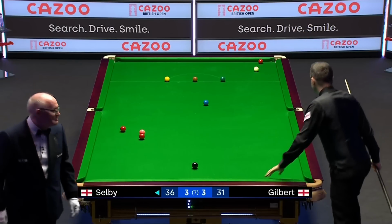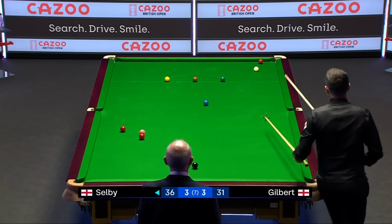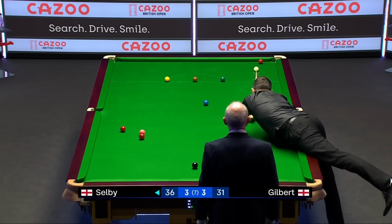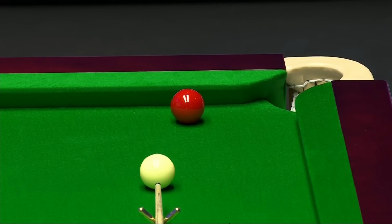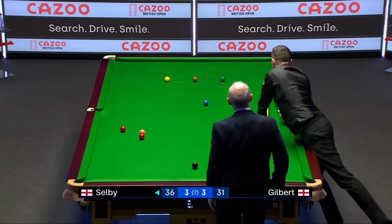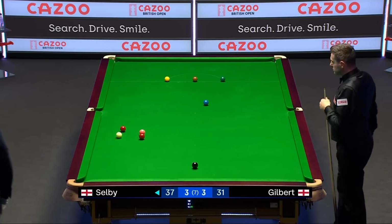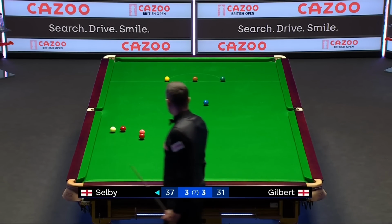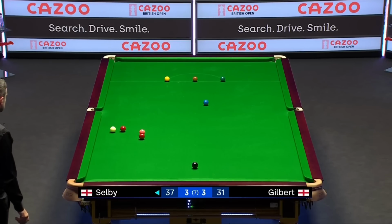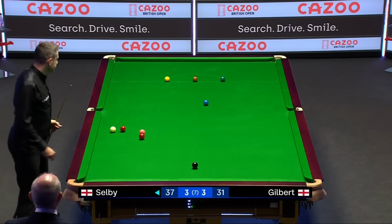Well, it looks potable, but it's only a very fine cut. Yeah, good shot. There's the cue ball. 1. Is he going to be on the pink? No, he's not. So plenty of life left in this frame just yet. Could take the black on, but very risky.